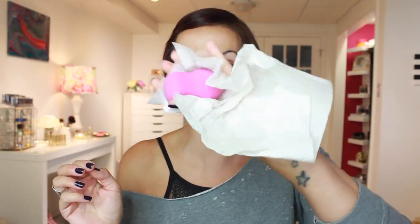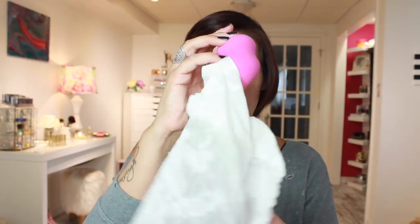I'm just getting some of the excess water out of my little L'Oreal makeup sponge. So, I know this feels so wrong. Trust me, it feels so wrong. But it freaking works. And I was so surprised because my face did not look cakey. I thought it was gonna look so heavy and cakey, but it really didn't. So I put it everywhere. And you look like a zombie when you're done.